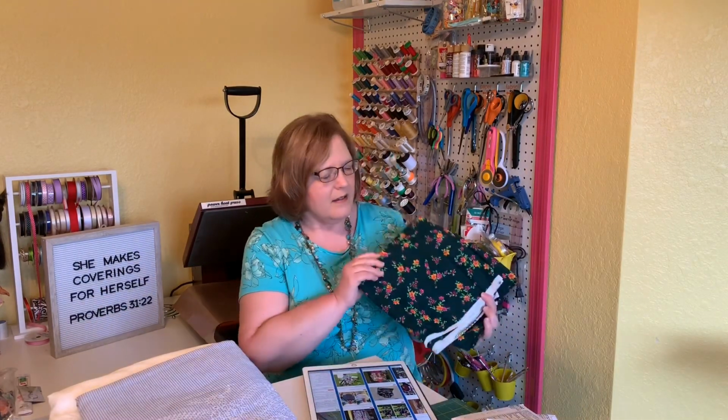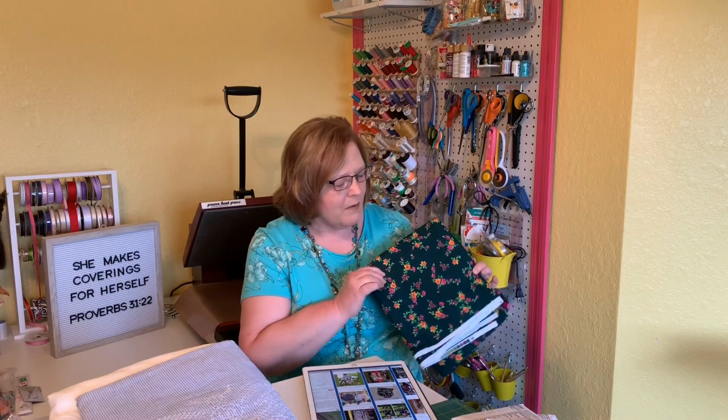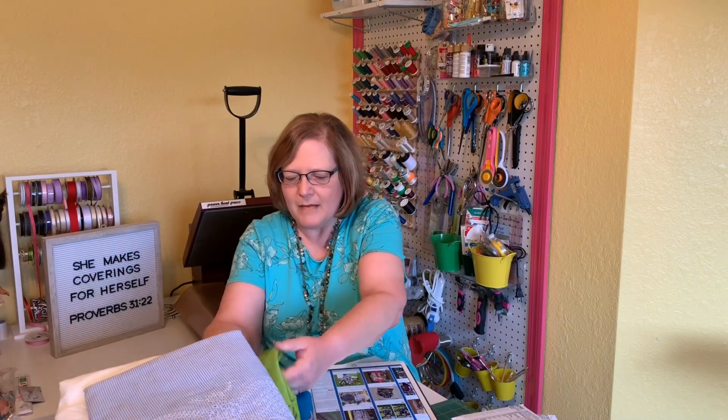Also this, totally not sure what I'm going to do with this, but it's quilting cotton again. It's a nice weight to it though, so this might end up being like a little knock around tank dress, maybe a short one. I'm not sure. One more thing off the sale rack, which somehow ended up on the bottom here.